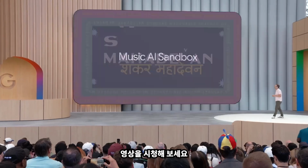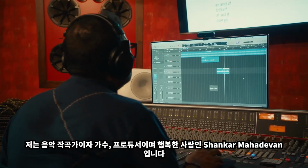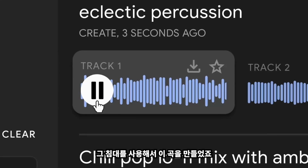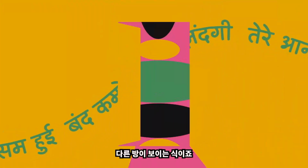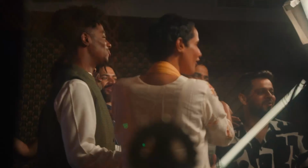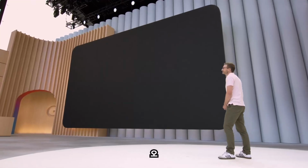I'm Shankar Mahadevan, and I'm a music composer, singer, producer, and a happy man. Working with Sandbox is great. We inputted our requirement, and it gave us a bed. We used that bed, and we came up with the song. For a musician, it's such an inspiring tool. You open a door and you see, hey, there's another room there. And then you open one more door and you see one more room there. So that's what AI does. Amazing.